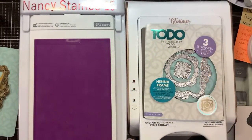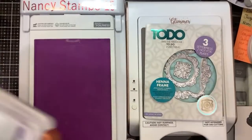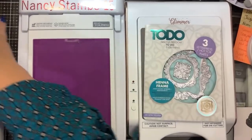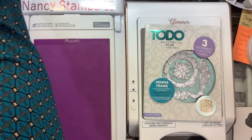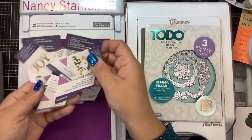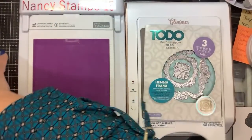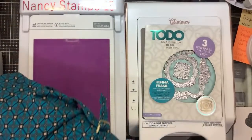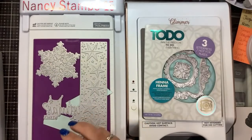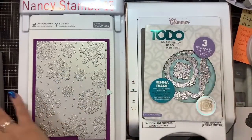Obviously, we have Gemini, which is Crafter's Companion. Everybody knows them. And these are all interchangeable. Crafter's Companion has so many different designs. They have background plates. They have sentiments. So these are just some of the ones that you can get from Crafter's Companion. There's all kinds of different sizes. You can use these in either machine.